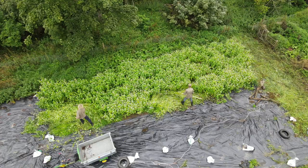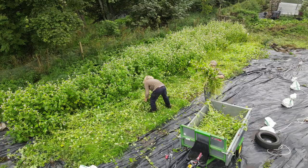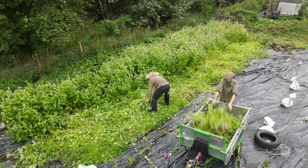And then we also sowed some buckwheat as a green manure, which you can see the remnants of here behind me. We harvested a lot of this buckwheat for making compost and adding to our bokashi. And we also sowed it with red clover and some different grasses.